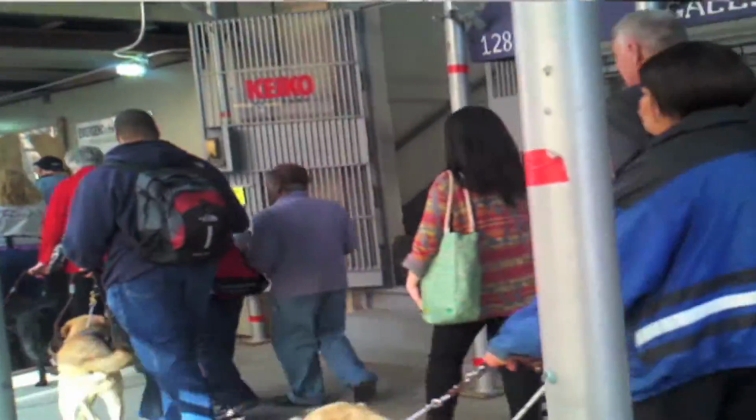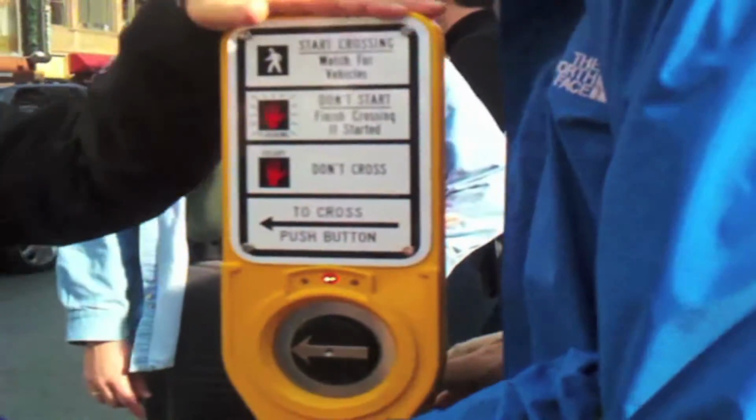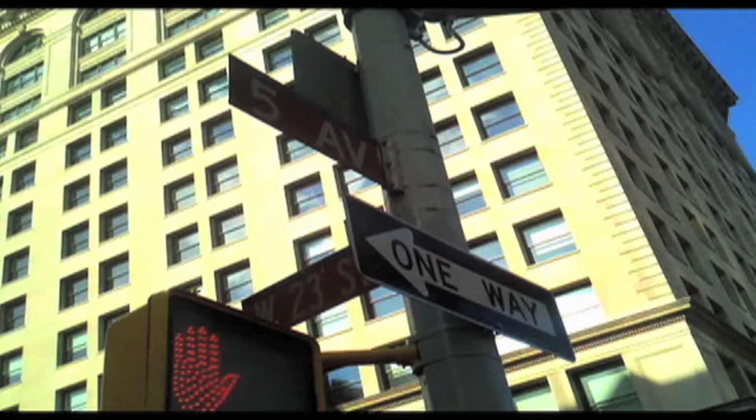Whether it's by dog or by cane, visually impaired New Yorkers have more travel options than ever before. Accessible pedestrian signals make it easier than ever to cross streets, especially when they have irregular patterns.